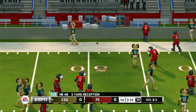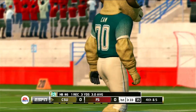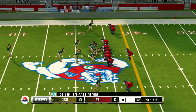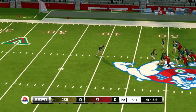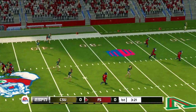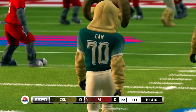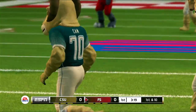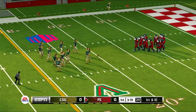Steps out at the 47-yard line. They're trying to pin them deep with a solid punt right here. Booming kick. Little too much leg into that punt. They'll bring it out to the 20. Now the offense gets ready to take their first crack at it.